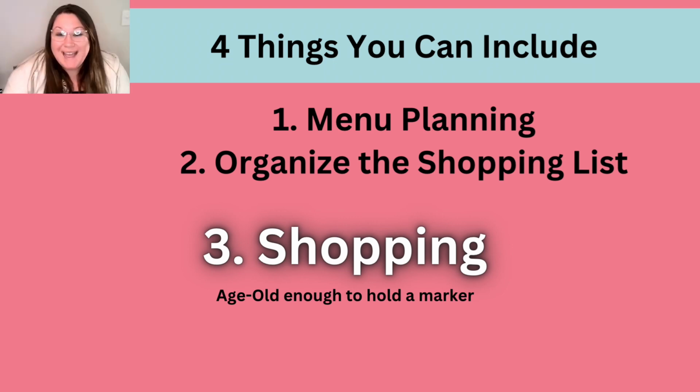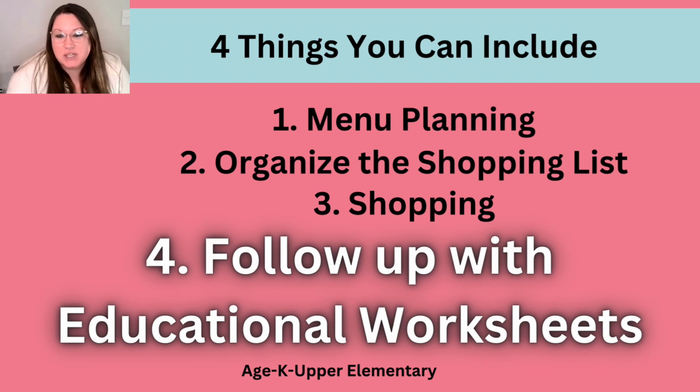And then the last thing I have written down, but I'm actually going to add one more onto it. The last thing I've written down is following up with educational worksheets. So I have these all linked over on the blog for you for free. There are sheets on there on comparing prices, on putting prices in order from least to greatest, on just circling which one's bigger. This is for kindergarten through basically upper elementary, some middle school, again, depending on what you're working on.